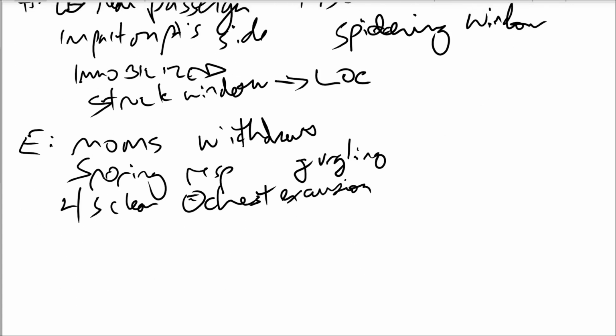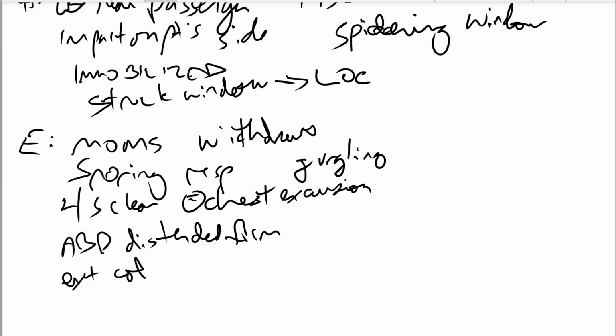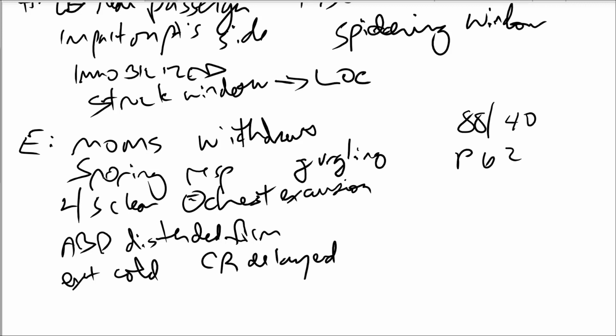Abdomen is distended, and it's firm. And she moans when you palpate the abdomen. The extremities are cold with delayed refill. Vital signs: blood pressure is 88/40, pulse is 62, respirations are 20, room air sat is 88%, so pretty low.